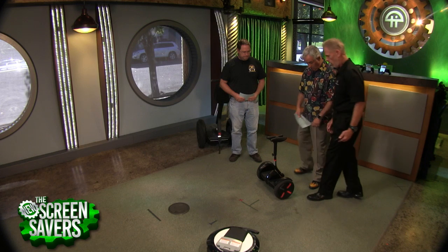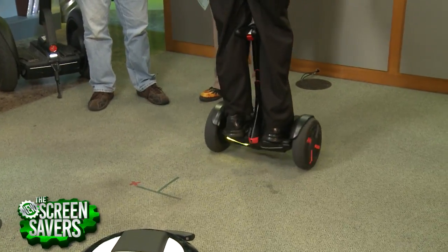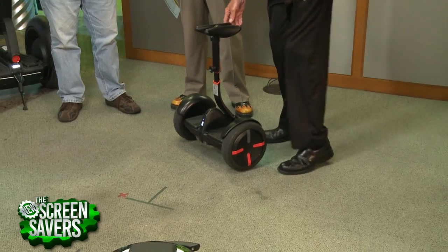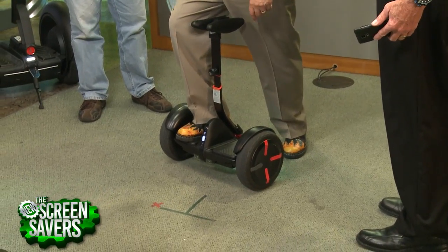Well, first of all, I'll show you real quickly. I'm just going to step on one platform, and I'm going to step straight up in the air. Once I'm on the vehicle, you're steering with your thighs or with your knees. And that's adjustable for the height of the rider. So you want to have that at your knees. Yes. All right, we're about the same height. So just put one foot on and step straight up in the air. Just step straight up. Don't lean. Don't lean.